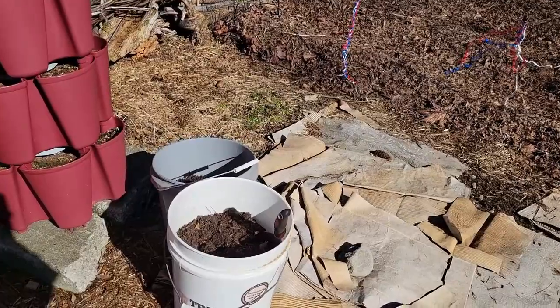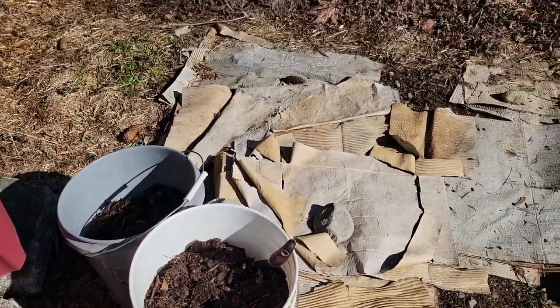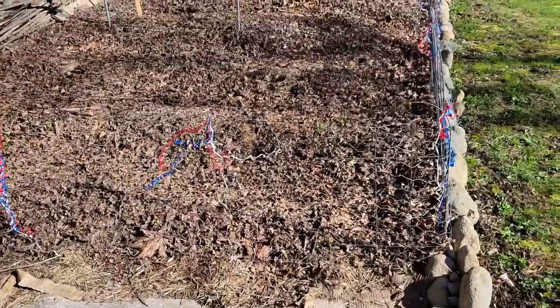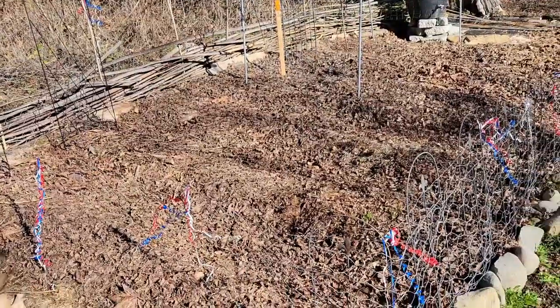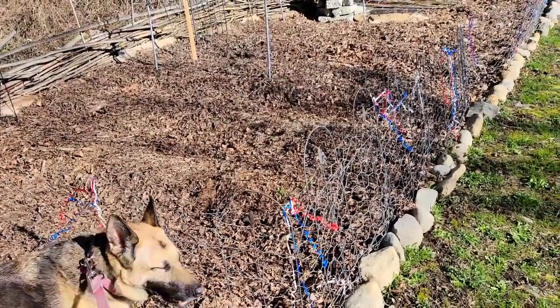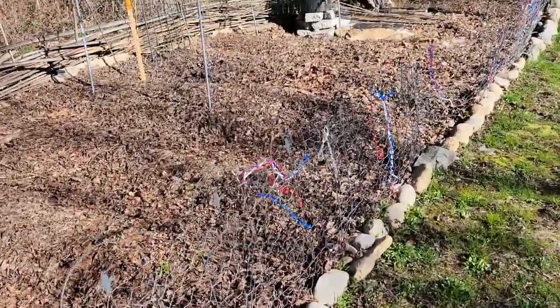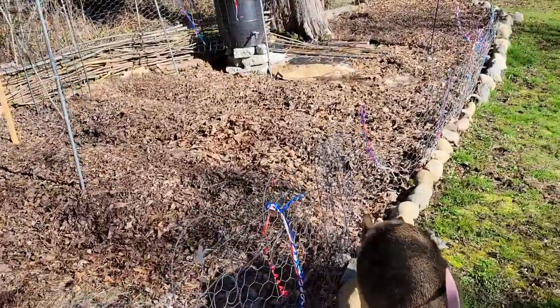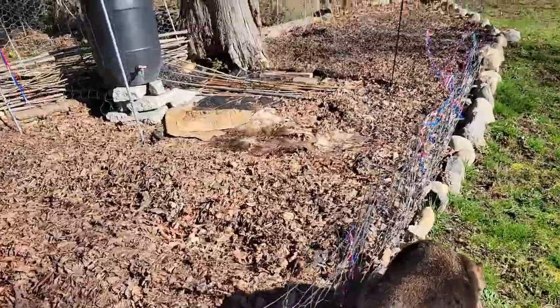And then we harvested a bunch of compost out of my compost tumbler. And these beds I had prepped by just putting down some cardboard and a bunch of leaves, and all of that will compost down. So these beds will have lots of nutrition and be ready for planting soon.